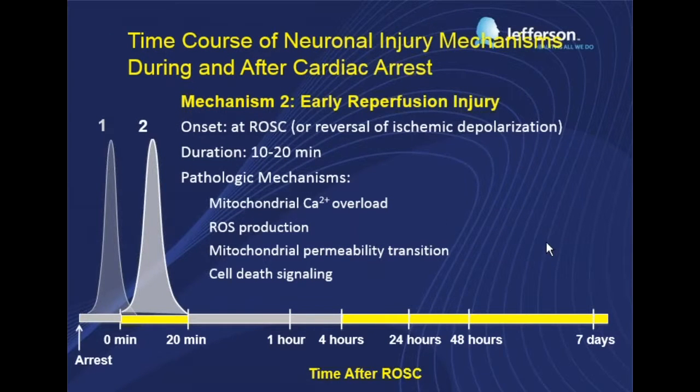So the second mechanism of injury is early reperfusion. So reperfusion is the restoration of blood flow. And that's essential to life, but it also produces further injury. So a lot of what's been caused by ischemia is amplified by reperfusion. And early reperfusion in animal models only lasts for about 20 minutes or so. And you get mitochondrial calcium overload, you get production of reactive oxygen species, a lot of changes in the mitochondria that lead to mitochondrial death, and then you get signaling for cell death. And so if we could treat this reperfusion injury immediately when there's return of spontaneous circulation, we might prevent a lot of injuries.